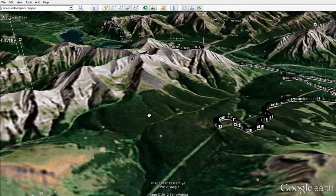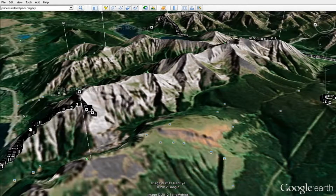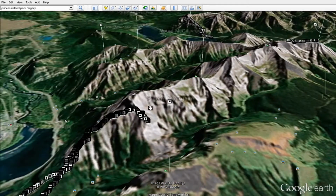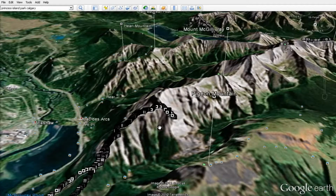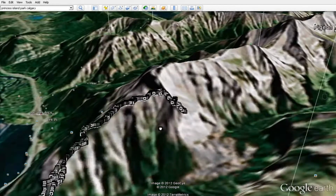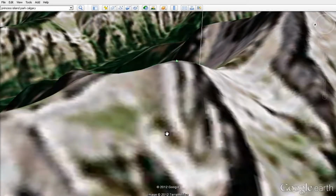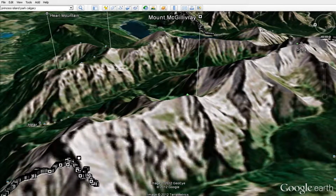The best bet of reaching Mount McGillivray would still be via the south. Via the north, as I did up to this point. But it looks pretty straightforward from here. Some scramble towards the summit along this west side, then up here.